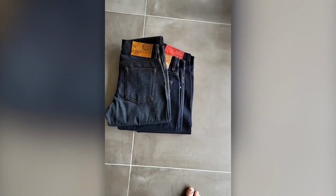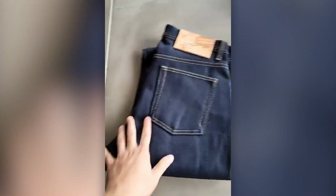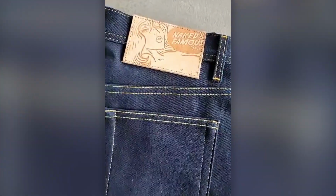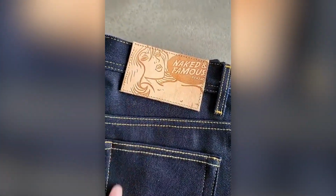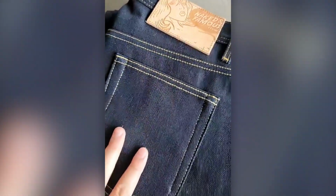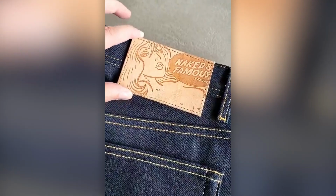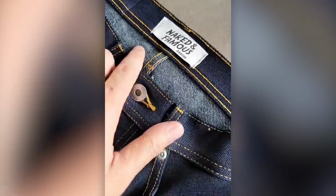Okay. Let's take a look at some previews. These are all fall winter 21 styles. We'll start with the Elephant X. This is the 10th iteration of the Elephant denim. Here we have the Dark Indigo Warp, 19 ounces. This is basically the Elephant One, the jean that started it all, remastered, indigo warp with a space gray weft.